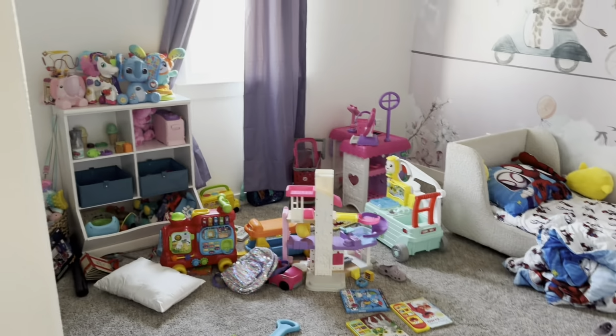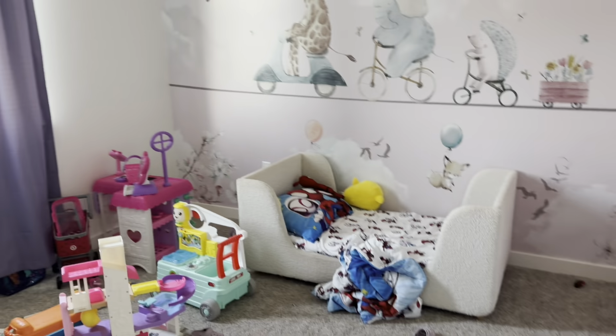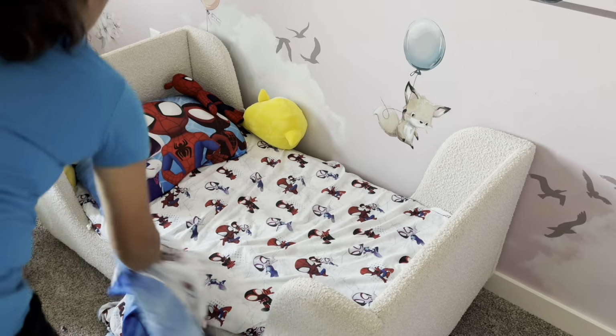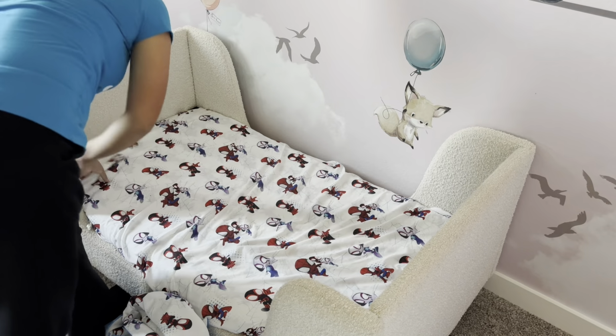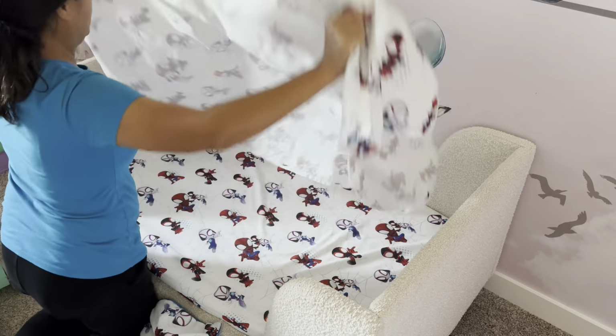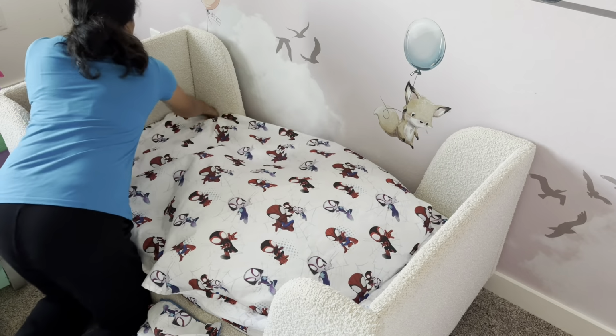Okay, so now this is the next morning. I'm gonna start in Nayeli's room. It's pretty much a mess with toys and things everywhere. So I am going to get her room cleaned up and vacuum in here. You're gonna see them running around in their pajamas because it is still early and I hadn't gotten them dressed yet.